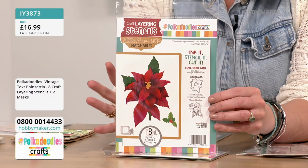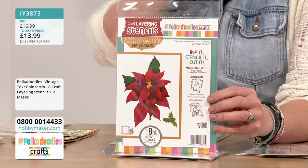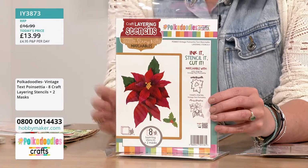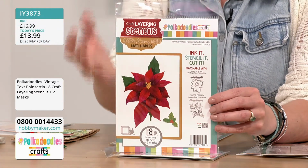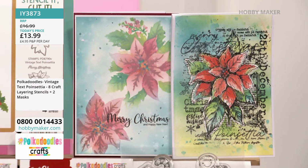£16.99 is the price it should be. That's for 8 layering stencils plus the 2 masks. Remember that they are all numbered as well, so you just follow through. It's very easy, of course, to be able to go through and build that gorgeous look that you can see there with the poinsettia that we've got as well. And you could do something like that.